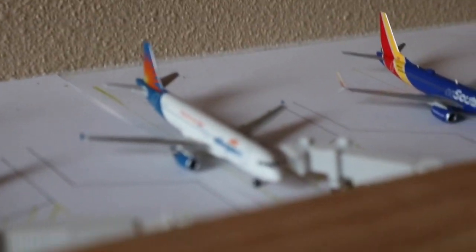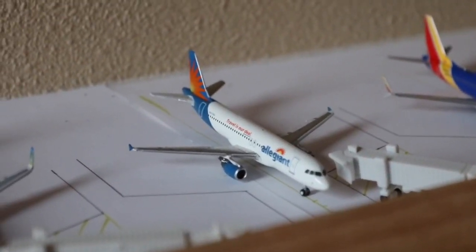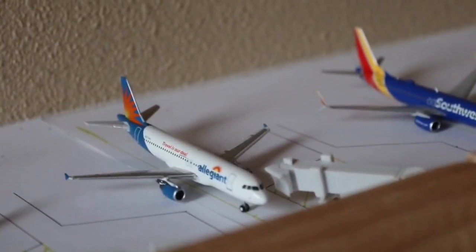Here we have an Allegiant Airbus A320. This one is overnighting. Couldn't head back to Austin because of maintenance issues. Sorry, Allegiant, but had to do it to you. I'll get you a better camera angle in just a second.